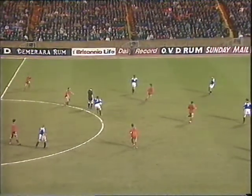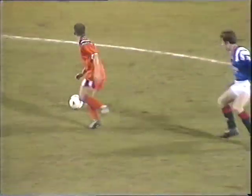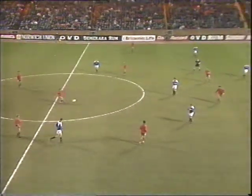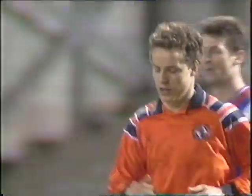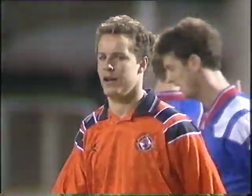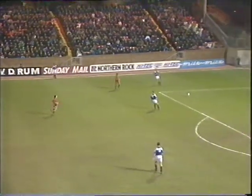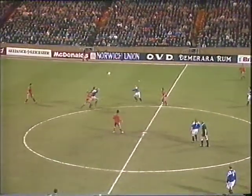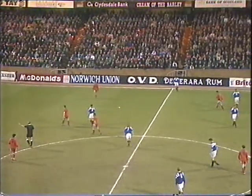Malpass forcing the play through. It's Brewster. McInally over 1-2 with the referee. Billy McKinlay now. Twisting and turning, trying to find an opening. Playing it through now, looking for Clellan, but the offside flag goes up. It's Rangers ball.